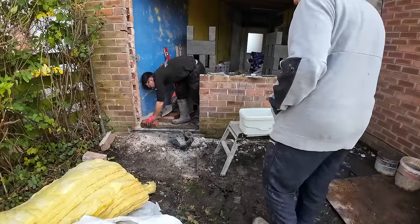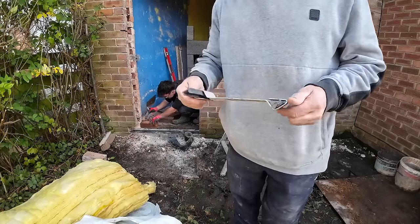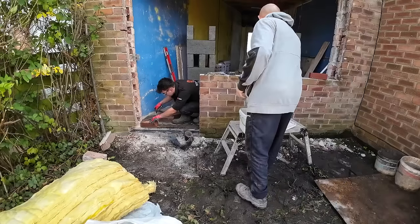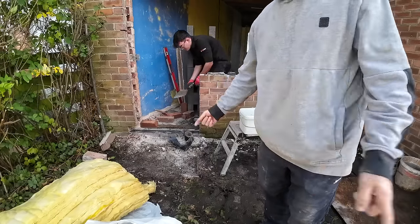We found these things in the box. I'm just trying to work out what they're for. So answers on a postcard if you know what these are for. So yeah, I'm going to stick you on time lapse to watch Alex, and I'm going shopping.